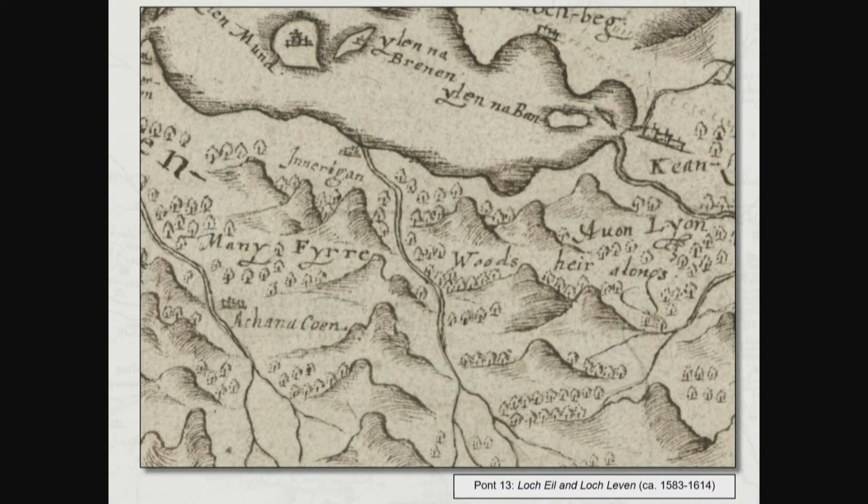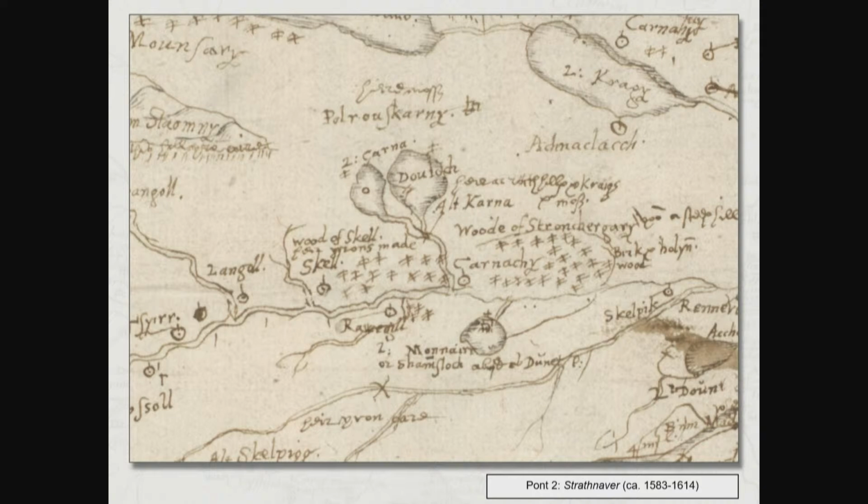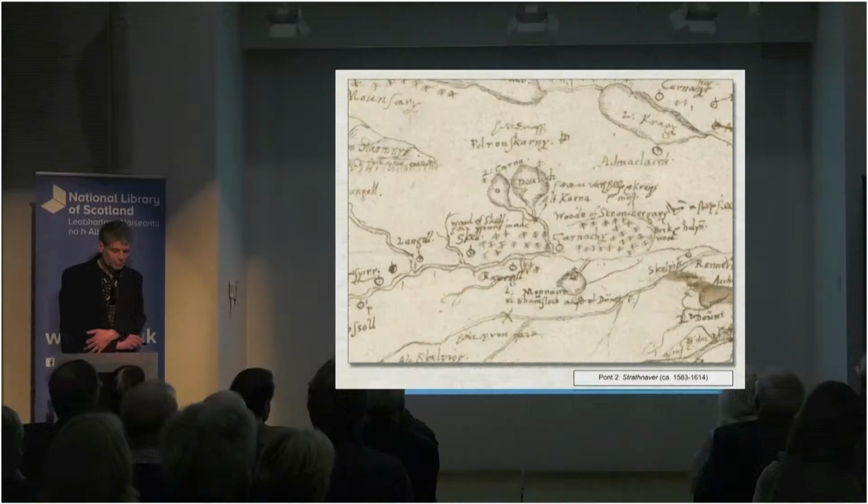And sometimes too, if we zip north to this woodland in Strathnaver, Pont's written notes, which we can see here for the wood of Scale, where he writes, "here, irons made," can also record other activities, such as iron smelting.